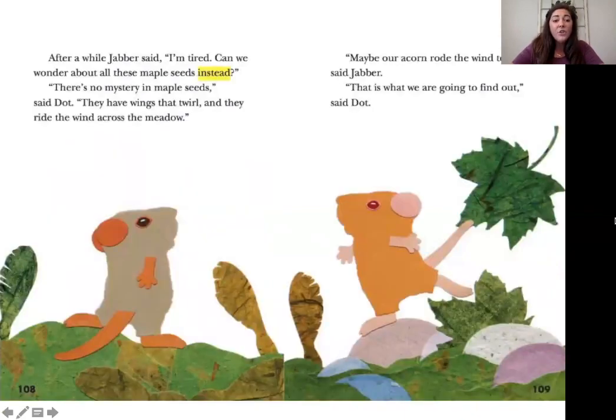After a while, Jabber said, "I'm tired. Can we wonder about all these maple seeds instead?" "There's no mystery in maple seeds," said Dot. "They have wings that twirl and they ride the wind across the meadow." "Maybe our acorn rode the wind too," said Jabber. "That is what we are going to find out," said Dot.